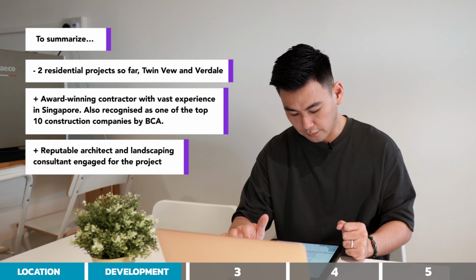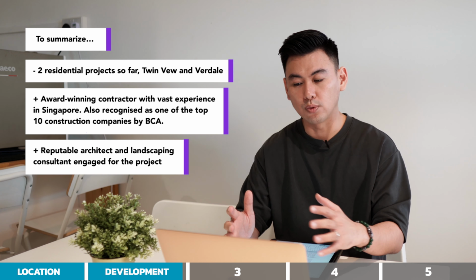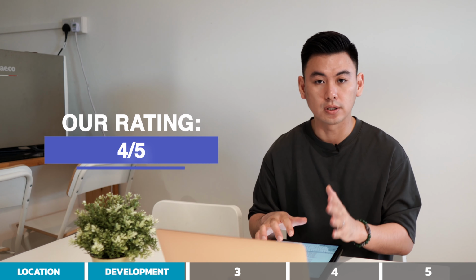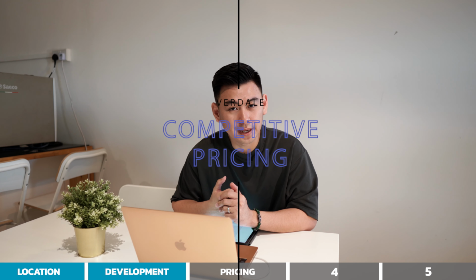So in terms of quality of Verdale as a project, we have much confidence in them delivering a good quality product. So my score for development quality and facilities would be 4/5. So next we'll talk about competitive pricing.